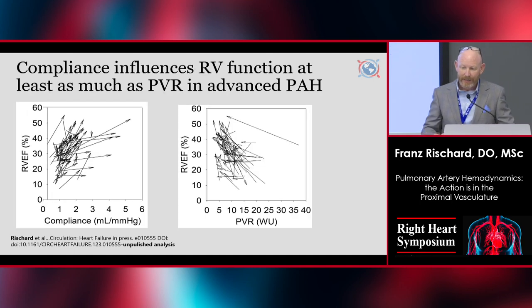Now, if we look at an unpublished subset of this analysis, we can show these vector plots, where the tail of the arrow is the baseline measurement and the arrow head is the follow-up measurement. We can show this relative to RVEF. As you can see by the plot on the left, patients who started out with compliances less than 1 and ended with compliances less than 1 had substantial improvements in RVEF. So this not only shows similar to what Sands has shown on a cross-sectional basis, but also longitudinally.